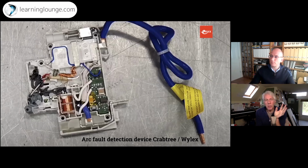Now, those are the two functions which currently exist. The bit that we're interested in is the circuit board, because actually the AFDD itself is none of that mechanical clunk. The AFDD is the circuit board, which is comparing the waveform on the circuit to try and decide if it's displaying the waveform of a potential arc or an actual arc. And when we did our 18th Edition course, from the Learning Lounge, we did a whole load on AFDDs because we saw, apart from the fact it was a very exciting subject, the potential of these things. And we made a very good video about it. And we've taken a frame grab.